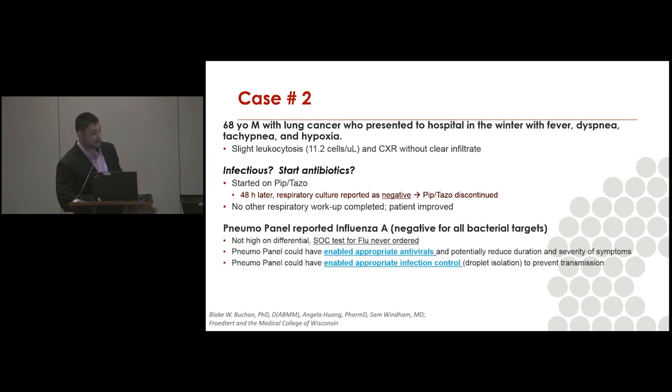The Pneumo panel reported influenza A and was negative for all bacterial targets. And looking through the medical record, influenza A was not on the differential at all. No one ordered any testing for influenza A. So if they'd had the Pneumo panel result, this could have enabled appropriate antiviral therapy, and also that could have reduced the duration and severity of symptoms.